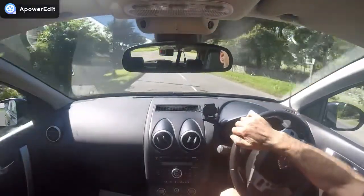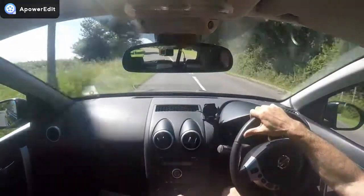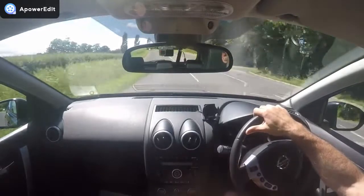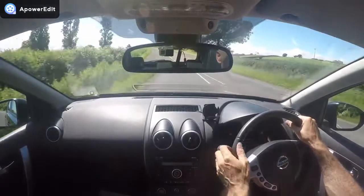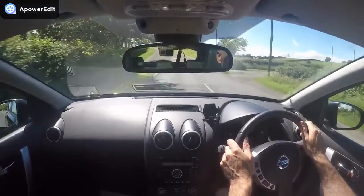What's also noticeable is just how quiet the car is as well. These are very, very quiet cars on the move. Wind noise, road noise, engine noise, all very well muted. Obviously that would be spoiled, of course, if you had a damaged windscreen seal or something, but there's nothing at all that shouldn't be there.